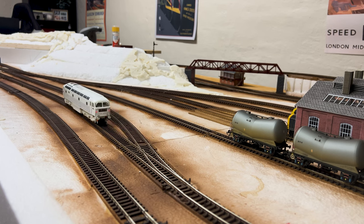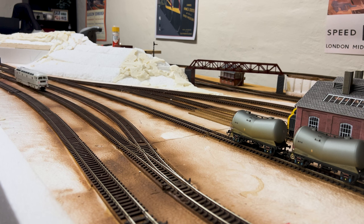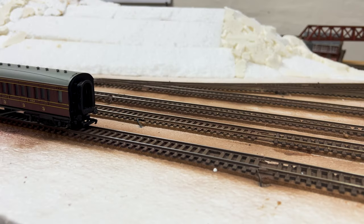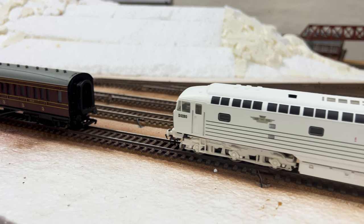She's got great haulage capacity. I've basically put on my entire rake of coaches that I have available, which is at this point 12, and she pulls absolutely beautifully with these. No issues whatsoever. I'm very impressed with it overall. A fantastic locomotive. So let's get into some running.